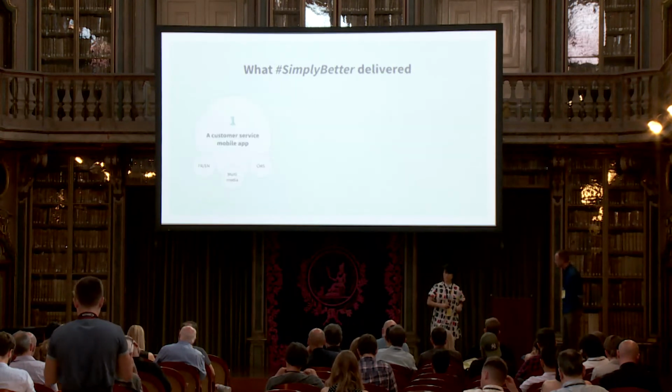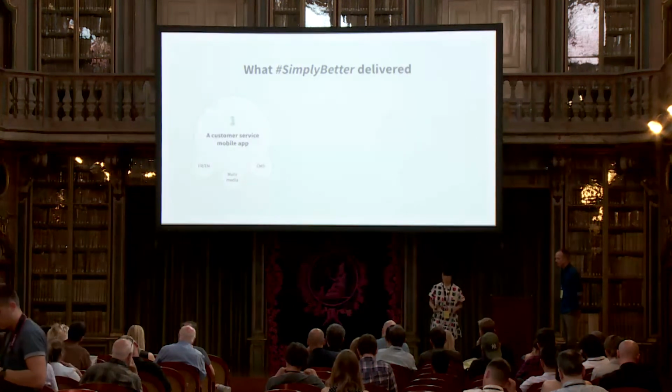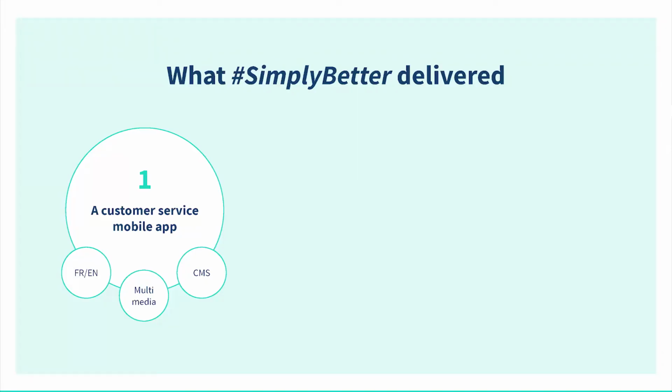If I go back, what we delivered first and foremost is a mobile app that all of the employees at Eurotunnel have access to. It's in French and English. We made a ton of video and image content as well, and they can update the content anytime they want.